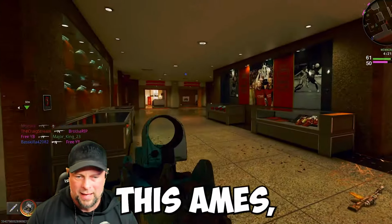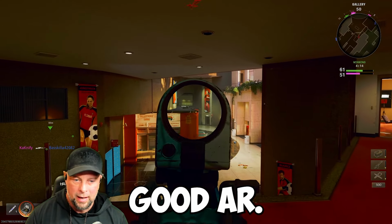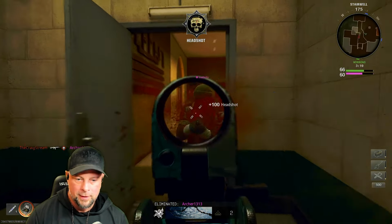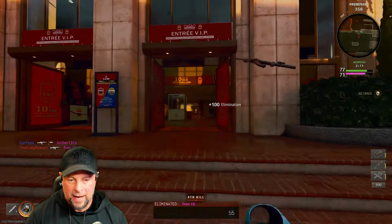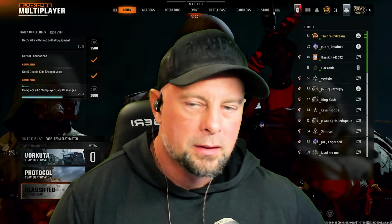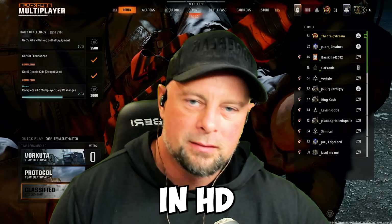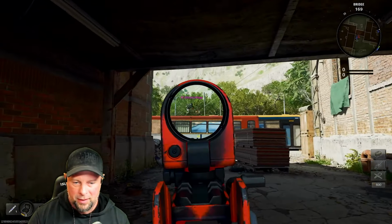Long shot. This AIMS 85 is such a good weapon, man. It is a good AR. I'm going to say it's better than the XM4. And we get a headshot. And we get an elimination. Gotcha. Get some. Go to the big screen so you guys can see my beautiful masculine mug in HD. 1440p, by the way. The AIMS is freaking money.